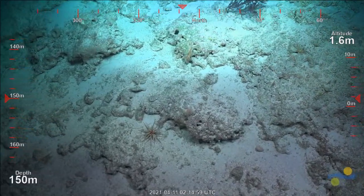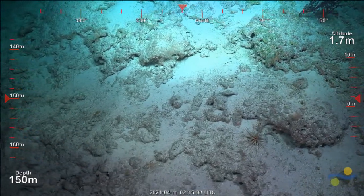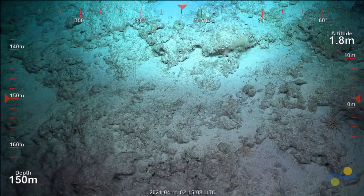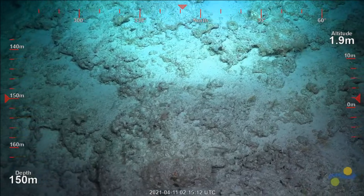which means you get a really good understanding of the sort of broad scale. Yep, we can see it's sort of a consolidated rubbly limestone habitat. We can see that there's the odd sponge or the odd coral here and there and the odd urchin, but we've never been able to see it at this level of detail before. So that's what's really exciting about this trip.